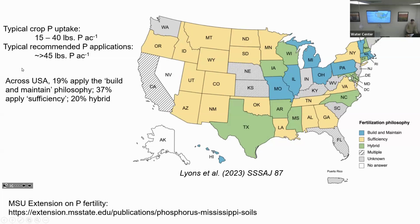This study I'm showing here, just published this year, was looking at soil testing recommendations across North America, or sorry, the United States, and they found that it's all over the place. 19% apply build and maintain, so that's just adding and adding and adding and building up phosphorus in the soil. Meanwhile, roughly a third applies a sufficiency approach, so that's just adding precisely what the crop needs and trying to not add much more.